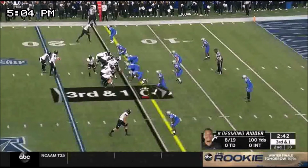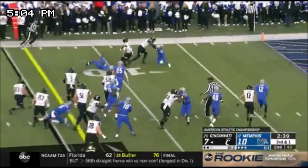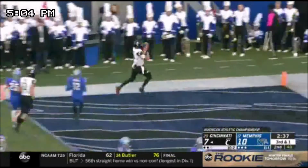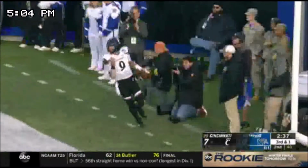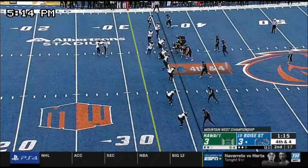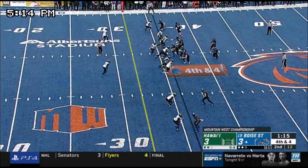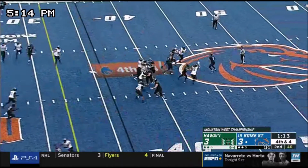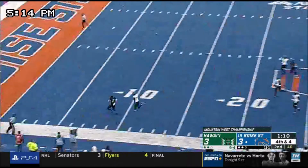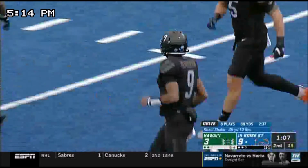Don't expect to run inside here on 3rd and short. And Ritter keeps it. He's to the 10, breaks the tackle and scores. Touchdown Cincinnati. The Bearcats retake the lead. Henderson on the rollout. Here comes pressure towards the end zone, looking for Shakir. Reels it in for the touchdown. From 36 yards out, the Broncos grab the lead right before halftime.